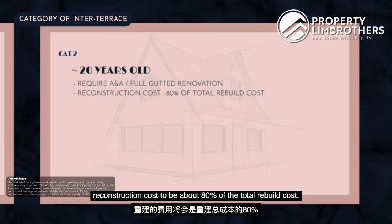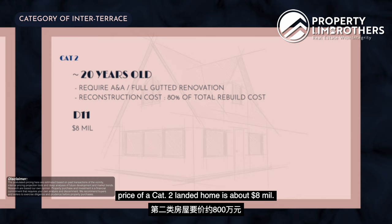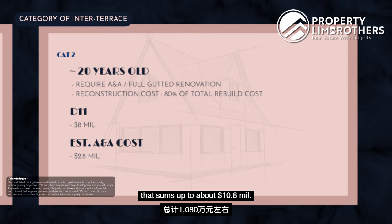So currently in District 11, the average asking price of a Cat 2 landed home is about $8 million. So of course, with the estimated A&E cost of $2.8 million, that sums up to about $10.8 million.